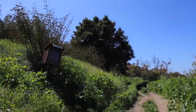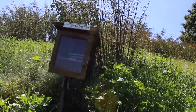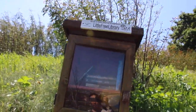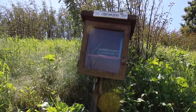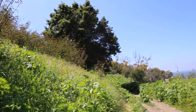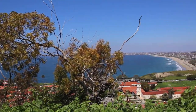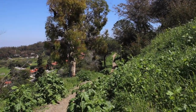Oh, look how cute this is. I have a little, what does it say? A cute little community library thing. It's so cute. Take a book, return a book. I might bring a book next time. So cute. And by this trail here, by the water. So pretty.